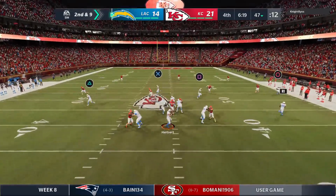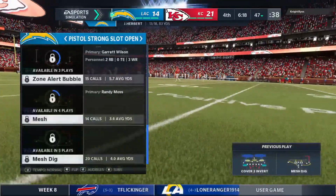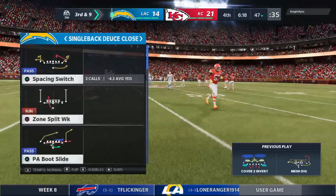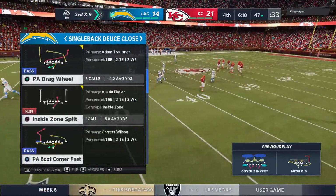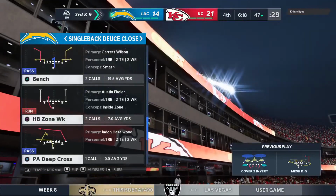From the shotgun, here's Herbert. Oh, the ball comes out on the hit, but they'll say it's incomplete. I'll tell you what, partner, after he ices down, he's going to need a nice long soak in a hot tub after this one. He's been under duress the entire game. And once again, hit as he throws. Fortunate that one wound up incomplete.